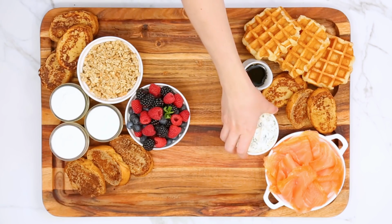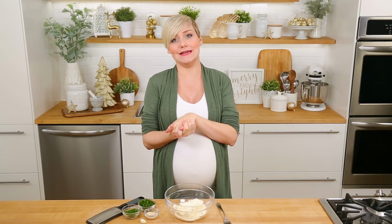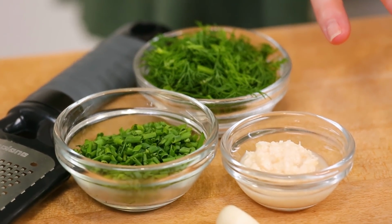Now, as a pregnant woman, I'm not actually allowed to eat smoked salmon, so I'm going to leave that for my guests. But that does not mean I have to abstain from one of my very favorite things, the cream cheese. But if you've been serving your cream cheese plain all these years, you have been doing it a disservice. I'm gonna show you what I consider to be the best cream cheese on earth.